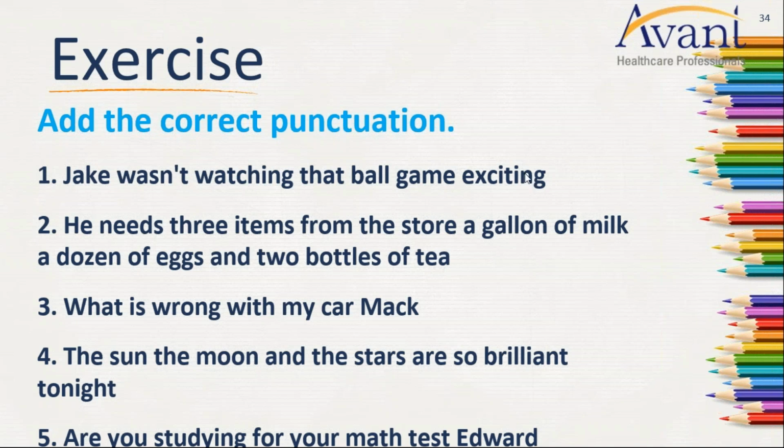All right. Number 2: he needs 3 items from the store: a gallon of milk, a dozen eggs, and 2 bottles of tea. All right. How would we punctuate this one? Pamela?